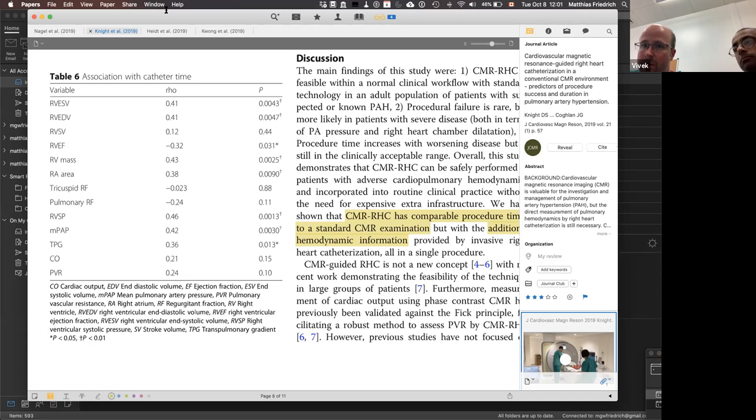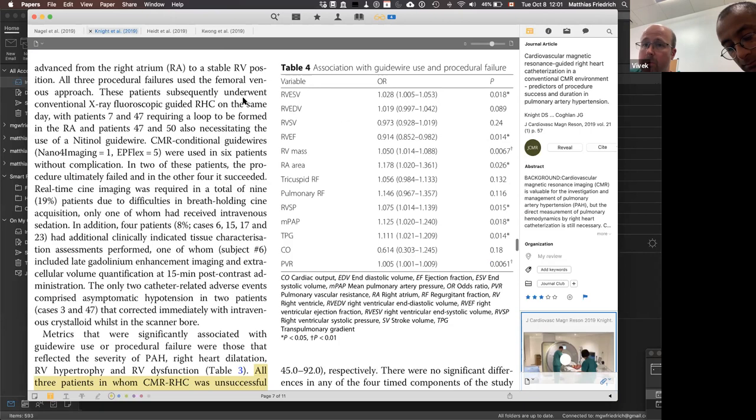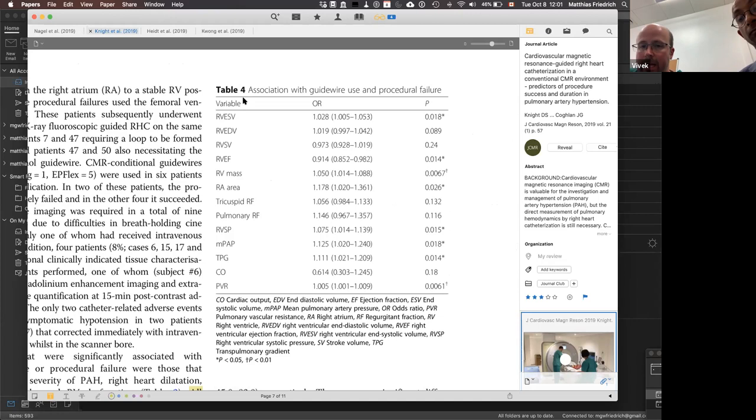And in terms of the other table that you just showed very quickly, that was the predictors of needing a guide wire or procedural failure. We used that as a composite endpoint because we used a guide wire six times, and in some of the failure cases, we used a guide wire. And again, unsurprisingly, it was the severely dilated right heart, poorly functioning right heart, or significant pulmonary hypertension. They were the predictors of guide wire use or procedural failure.